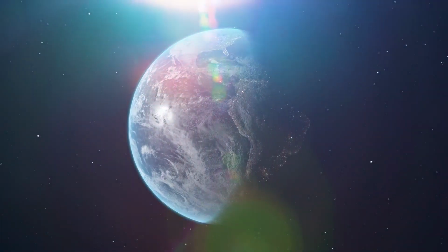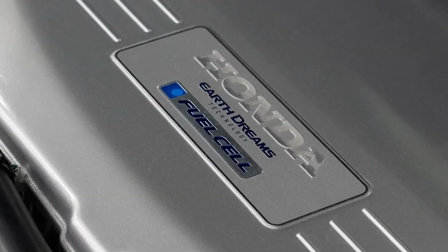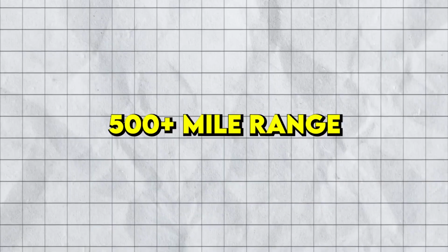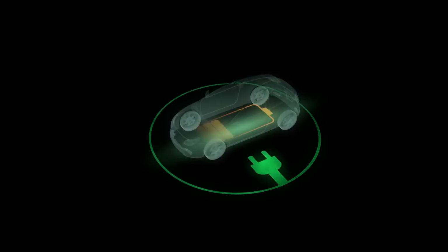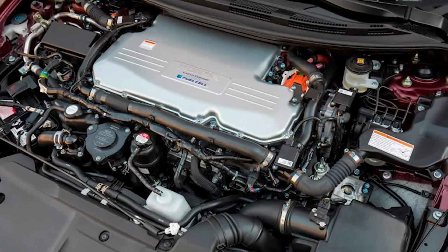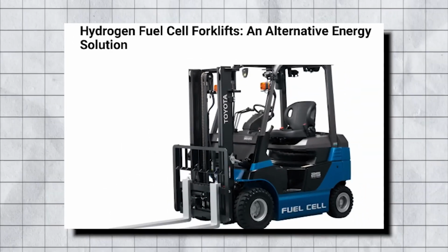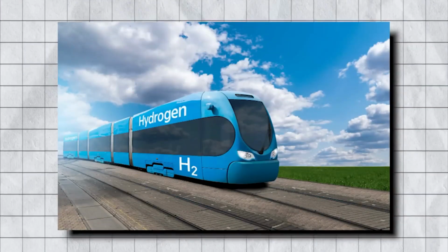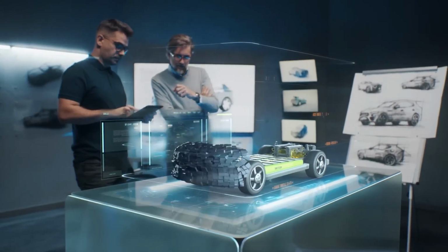One that uses the most abundant element in the universe, hydrogen. Honda's new engine only produces water as a byproduct, offers a gigantic 500+ mile range without any batteries, and can be refueled in minutes. On top of this, hydrogen is also non-toxic, can be made easily, stored indefinitely, and shipped relatively easily. Hydrogen is already being used in forklifts, ships, and now even trains. But how will this fit into a vehicle, and how exactly does this work? It's just science, but definitely feels like magic.